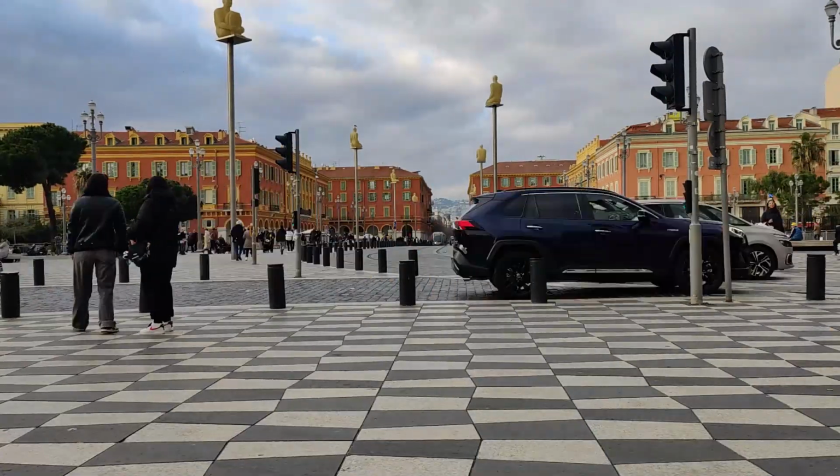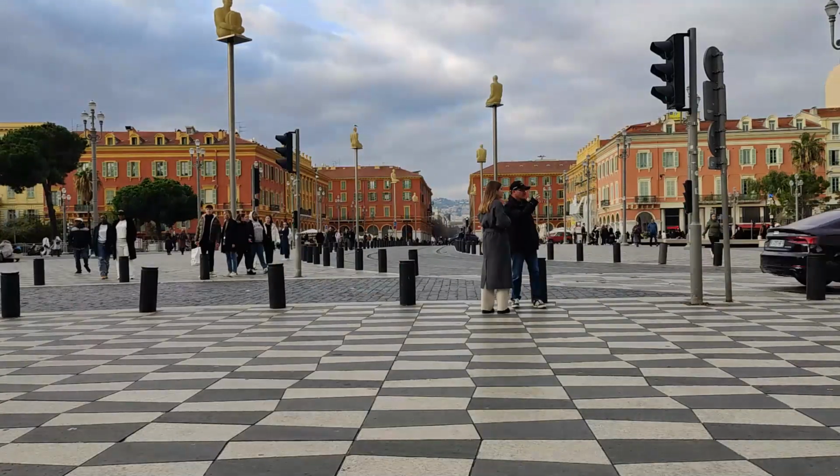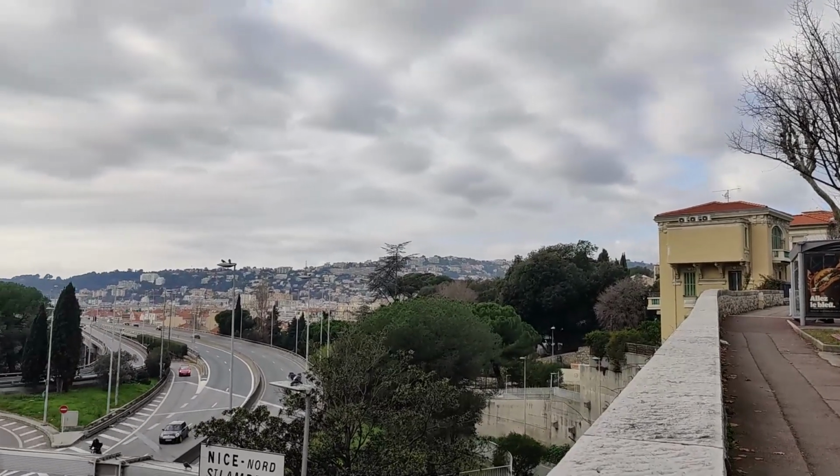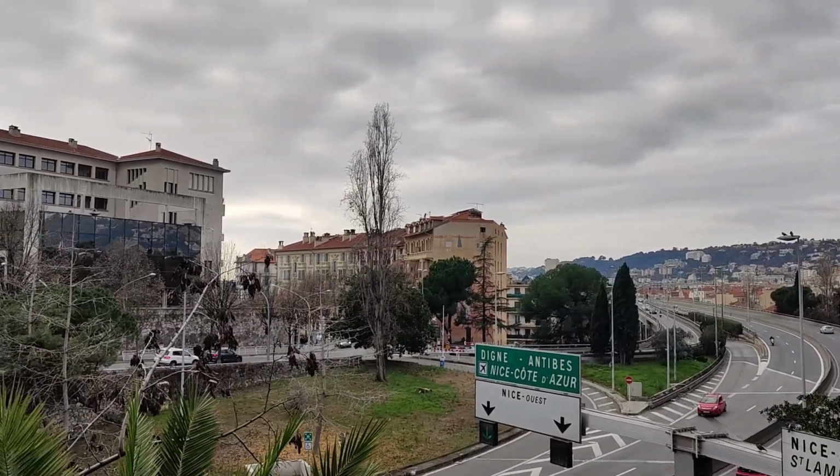The 7 Poles with Kneeling Men is an art installation by Jaume Plensa called Conversation in Nice, which symbolizes the 7 continents of the world coming together in harmony.